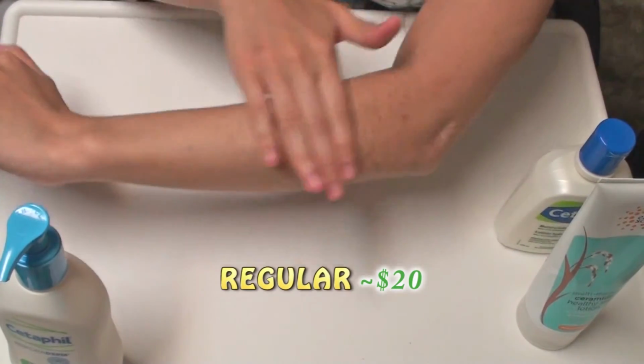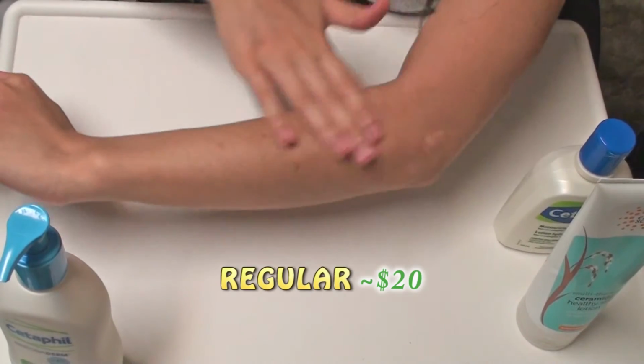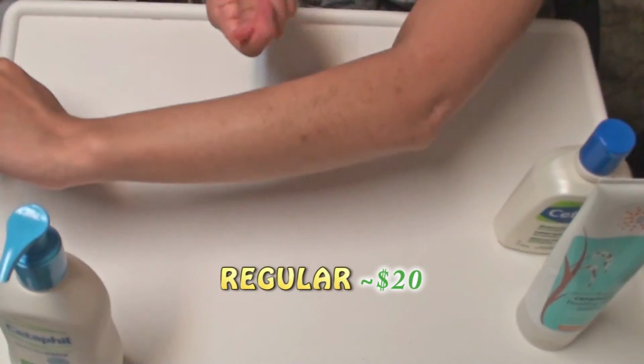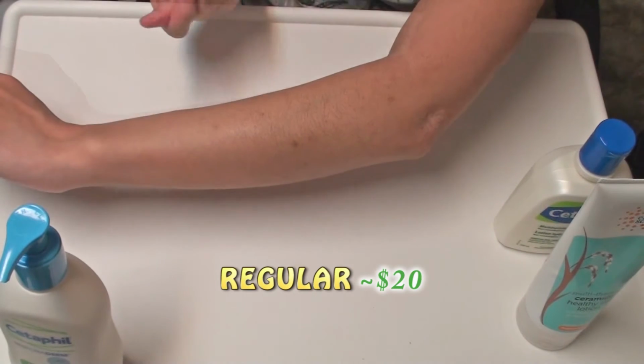When you rub it in, it does absorb into the skin pretty quickly compared to regular lotions, so it works very well. Not as runny compared to the last one. So far, it's the thickest lotion I ever tried.